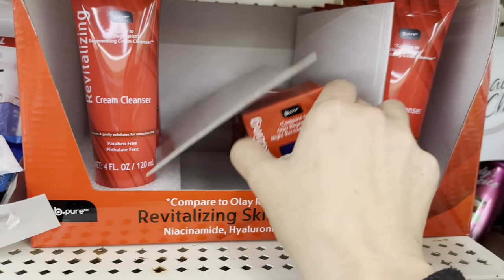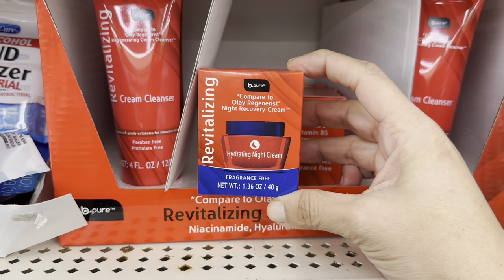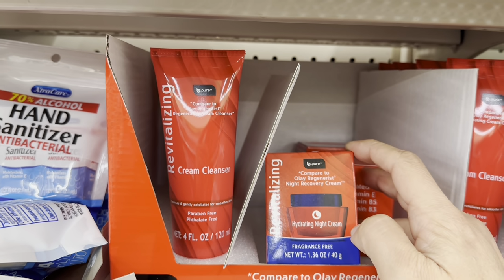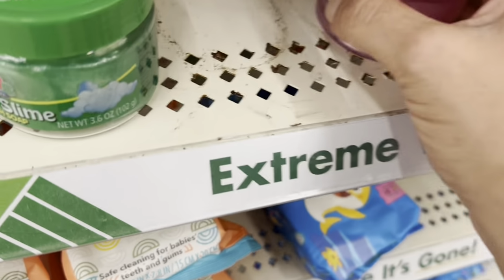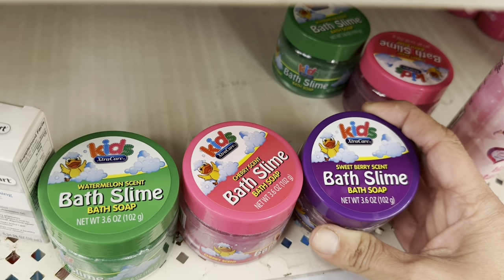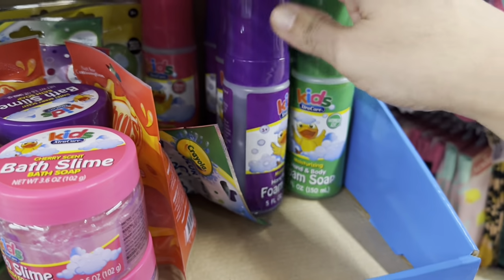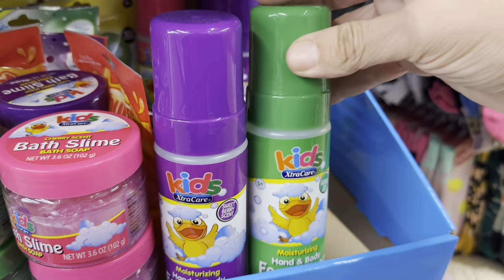This is compared to Olay Regenerist, and there's the Night Recovery Cream, and there's also the Cream Cleanser. Found these Extra Care Kids Bath Slimes in 3 different scent/colors. And then, hiding back here, the foaming bath soap in the matching color/scents.